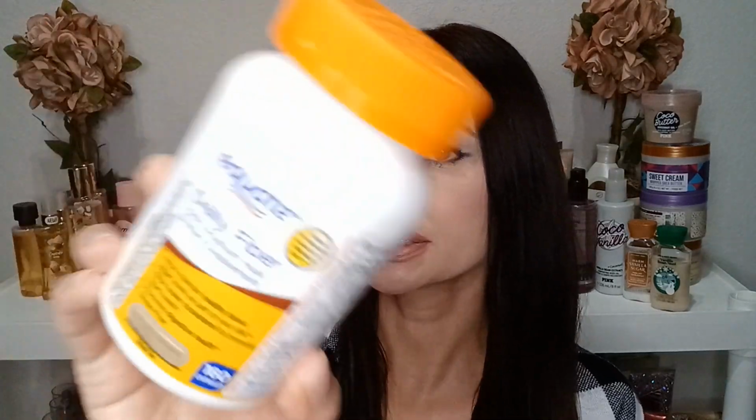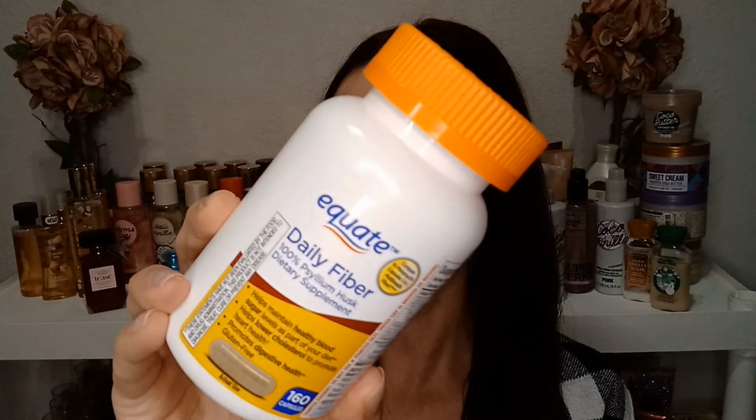All right, so on to the next. Here are some little daily fiber supplements. I have been using these. So I take one at night and one in the morning after I eat my breakfast. So this is just daily fiber. I got these at Walmart.